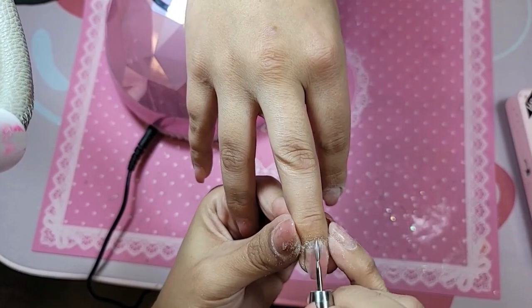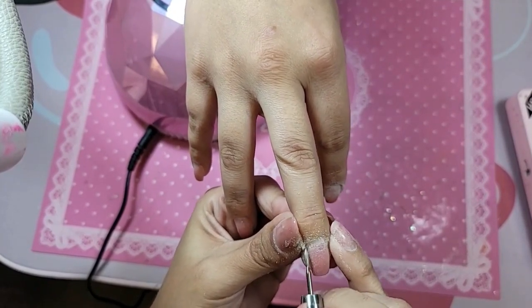I shall use the cuticle remover on my toes. That's where I need it most. Are your cuticles pretty thick on your toes?